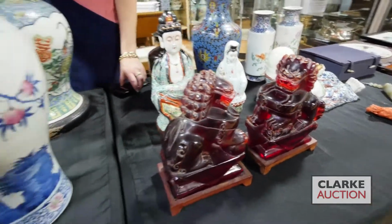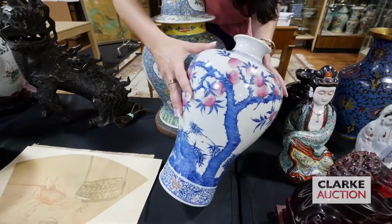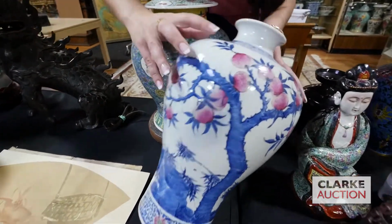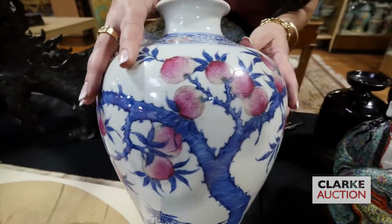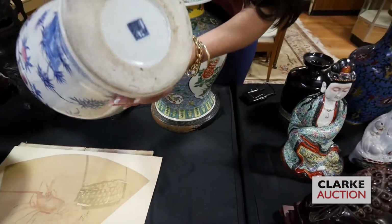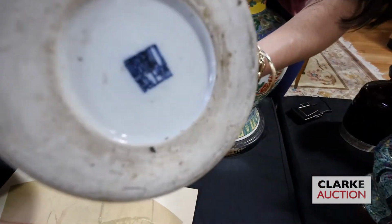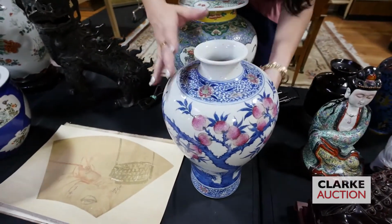We have this Mei Ping Chinese Republic peach blossom vase, really beautiful. So there's the underglaze that's really quite nice in blue and white, and then the peaches and the flower decorations with additional enamel work. If you take a look at the underside here, it is nicely marked, and this is estimated at 2,000 to 3,000.